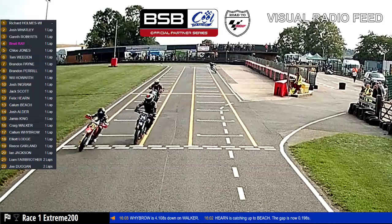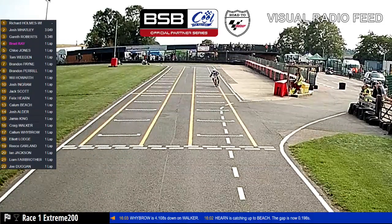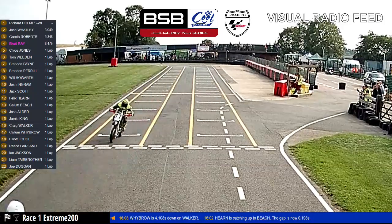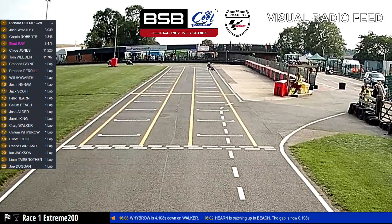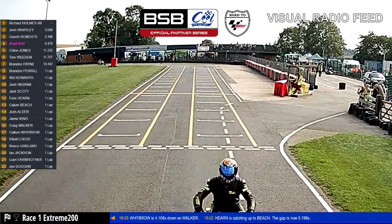Richard Holmes-Williams takes the win. Josh Watley second, Gareth Roberts third. Bradley Ray should be fourth. Yes, he is. Apologies there. Chloe Jones is in fifth place. What a result that is for Chloe Jones on her debut in this paddock. Sixth place, Tom Whedon. Seventh, Brandon Payne, Brandon Perrill.